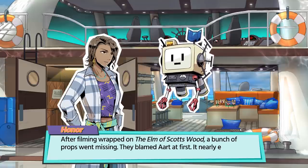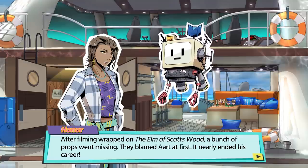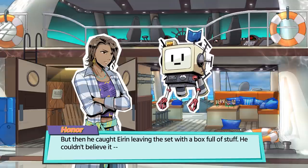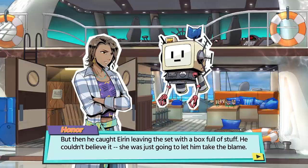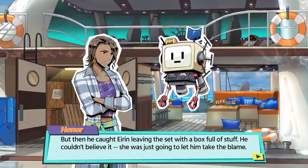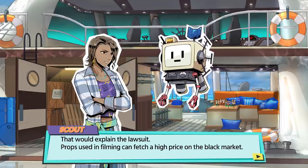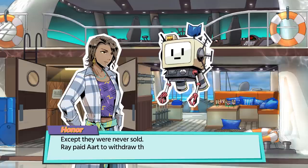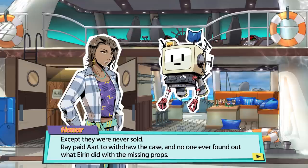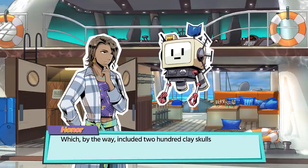After filming wrapped on Elms of Scots Wood, a bunch of props went missing. They blamed Art at first. It nearly ended his career. But then he caught Aaron leaving the set with a box full of stuff. Couldn't believe it. She was just going to let him take the blame. That would explain the lawsuit. Props used in filming tech can fetch a high price on the black market. Except they were never sold. Ray paid Art to withdraw the case, and no one ever found out what Aaron did with the missing props.